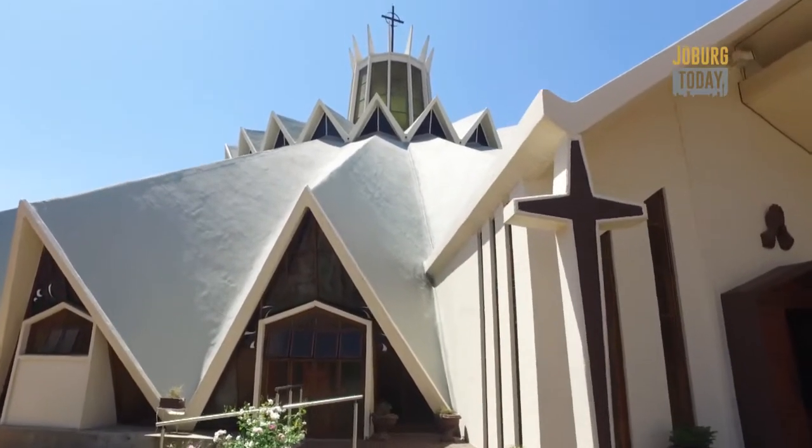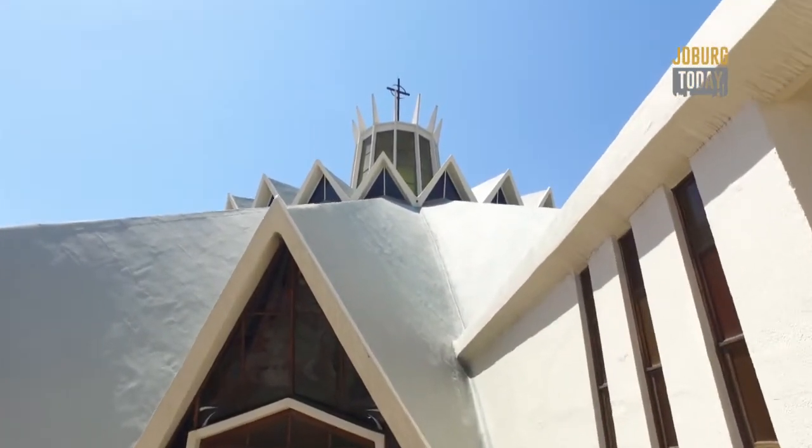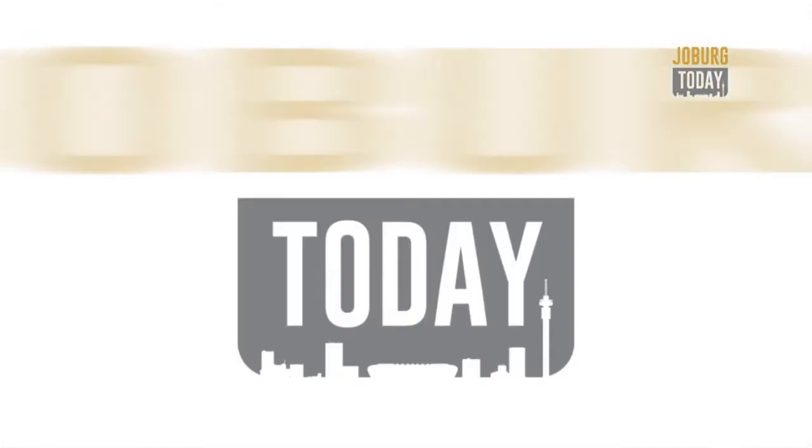So there's quite a nice continuity and a narrative through some quite well-known architects, which resulted in this church in Victory Park. And you know, here it is in Johannesburg. It's our architectural patrimony. We really should be celebrating it.